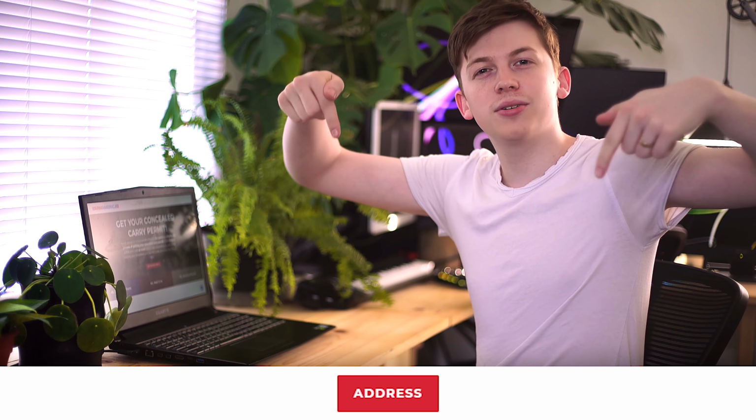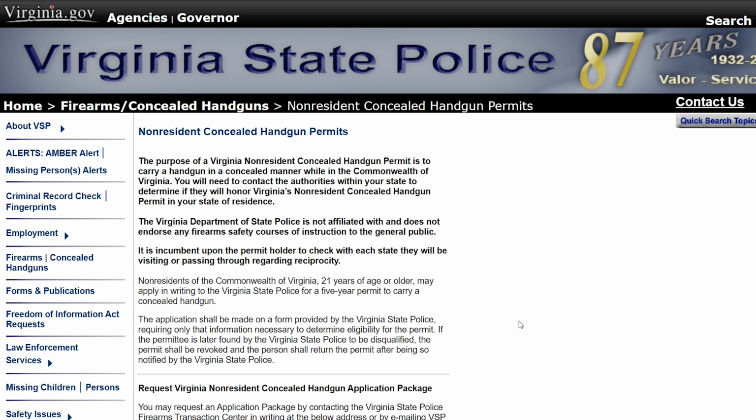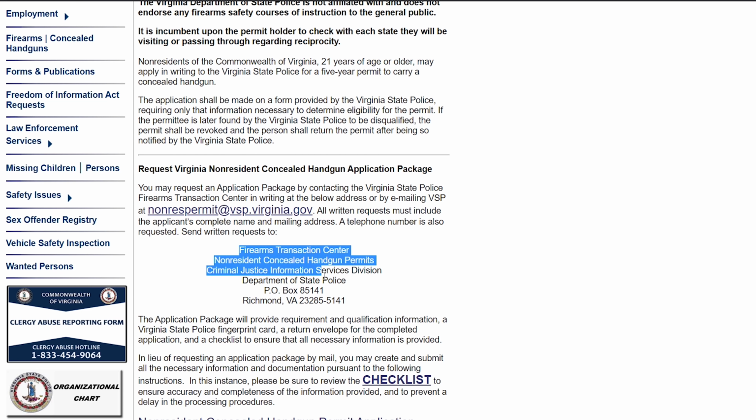Now you're just going to take all that, put it in an envelope, and mail it to the correct department of the Virginia State Police. To get the correct address, you can go ahead and click the button below this video labeled Address, and that'll take you to this webpage. You just want to scroll down a tiny little bit, and this is the address right here. That's it. Slap some stamps on it, throw it in the mailbox, and your concealed carry permit should arrive within a month or 2.